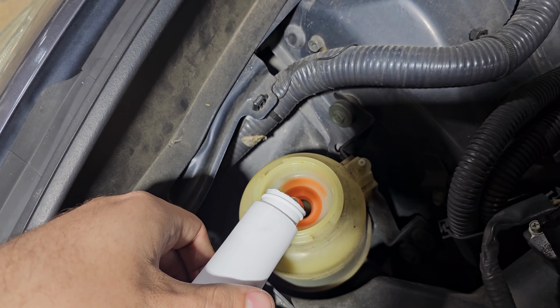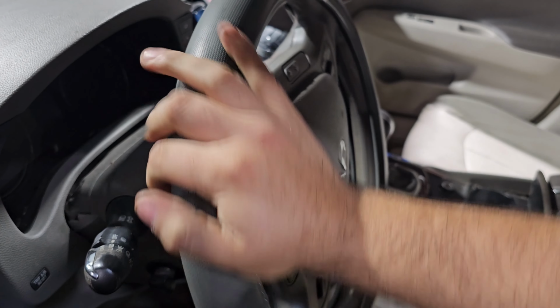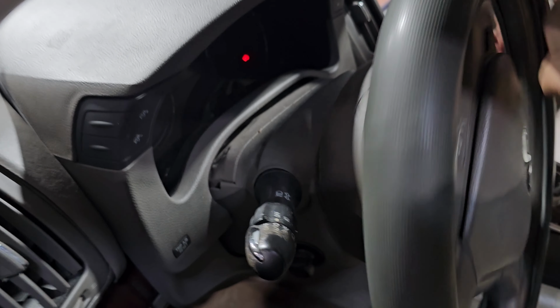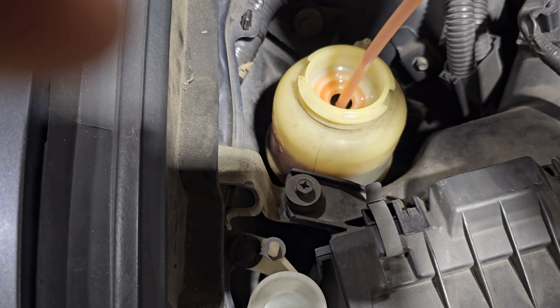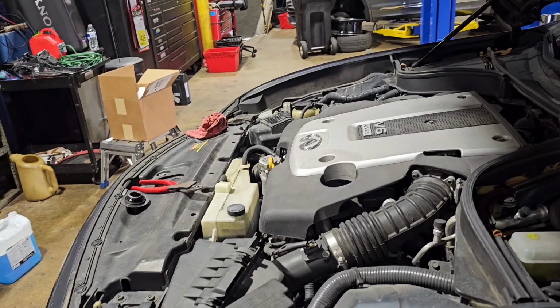Top it off with some OEM fluid. And then I'm going to turn the steering wheel left and right. Turn it a couple times, lock to lock, and then basically just repeat that cycle a couple of times. Alright, so that's power steering done.